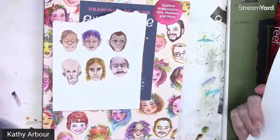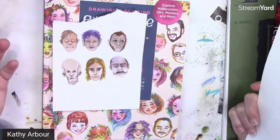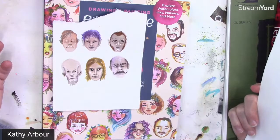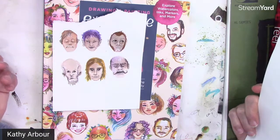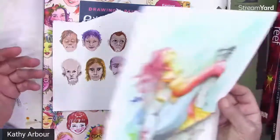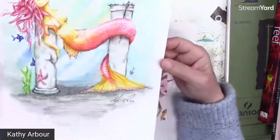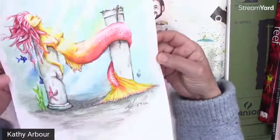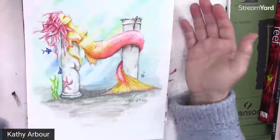These cute little faces, but this time we're going to add them to bodies of sea creatures, I guess you could say. We'll see what we can make up. That's what we did on Tuesday. So it was the mermaid, and there is a downloadable traceable for you.